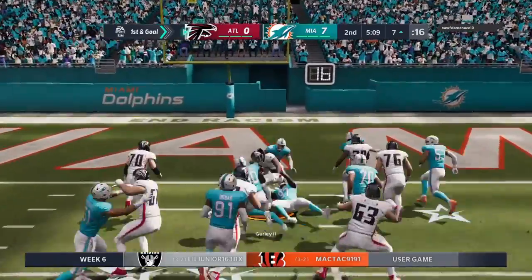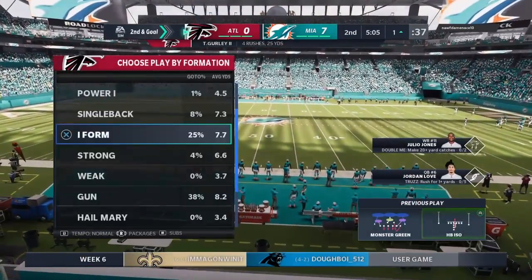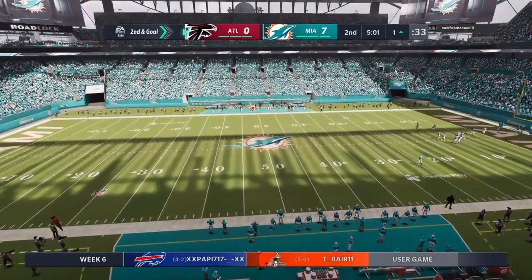On 1st and goal, Gurley. A good run of 6 yards there. Gets him closer to the goal line with 2nd down coming up. They're mounting a nice drive here. Good chunk of yardage there again. O-line, they've been solid this drive.